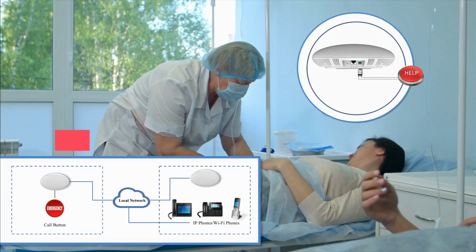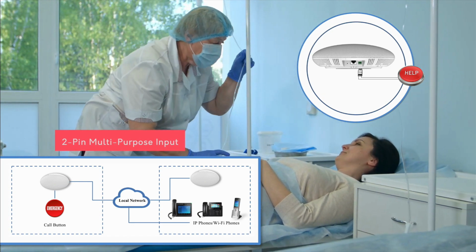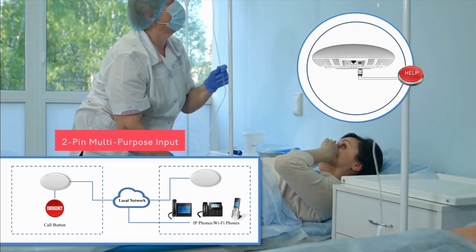In this environment, utilizing the device's 2-pin peripheral port can hook up to an emergency button where patients can hit to auto-dial nursing stations.